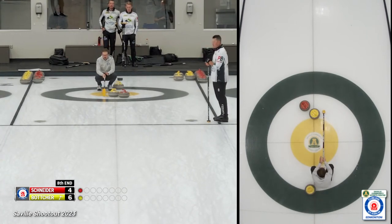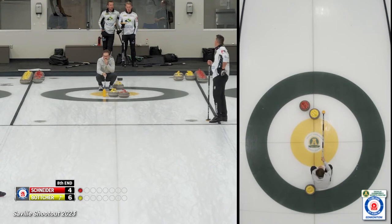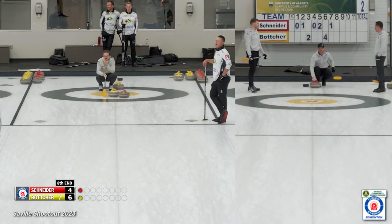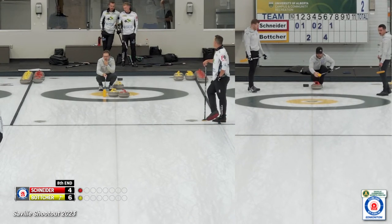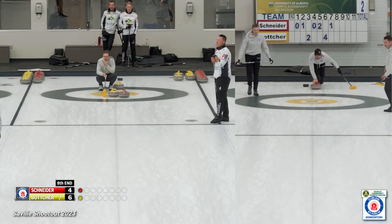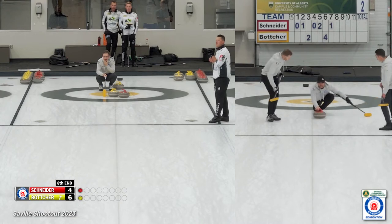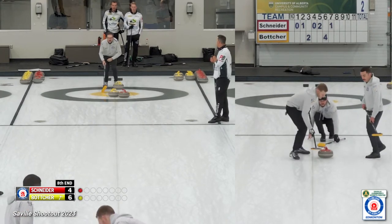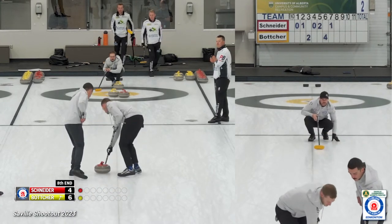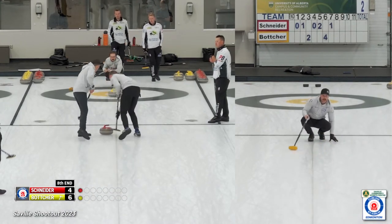There's nowhere to hide here. Catlin must remove that yellow stone or at least tap into the back eight or back 12. Team Schneider must lie two at the end of the shot or it will be handshakes. So that forces their hand. Nice, easy hit weight.